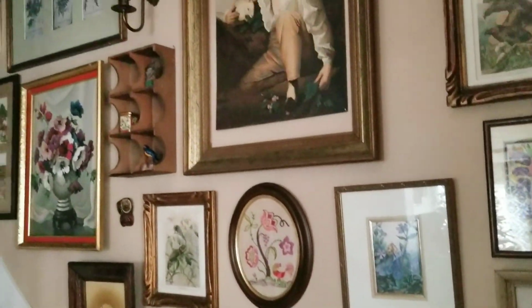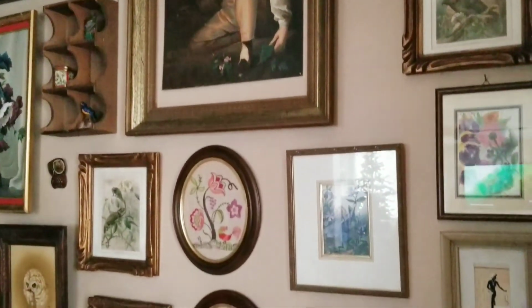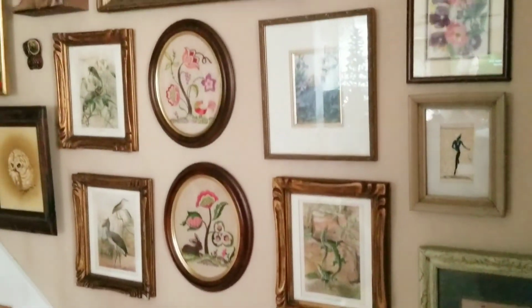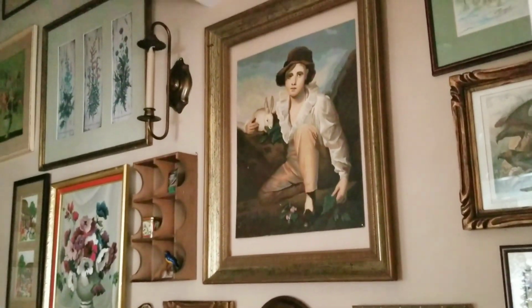We've been talking a lot about the gallery wall. I told you guys I've been buying little pieces here and there trying to fill this stairway going upstairs, this large wall. And as you can see, it is getting really full. I'm loving how this is turning out.